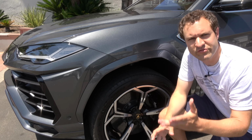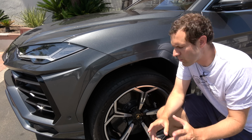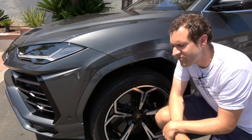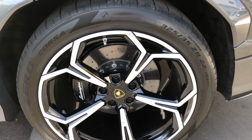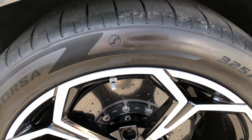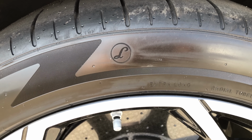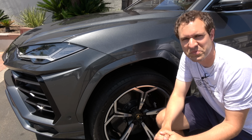Now, there are a couple of other interesting elements on the outside of the Urus that I think are worth mentioning. I want to start with the tires. These are Pirelli P Zero high-performance tires like you'd expect in a car like this, but if you look closely, you can see they have the little Lamborghini L logo on them. These tires are specific to the Urus. I bet your Honda Accord doesn't have special Honda Accord specific tires.